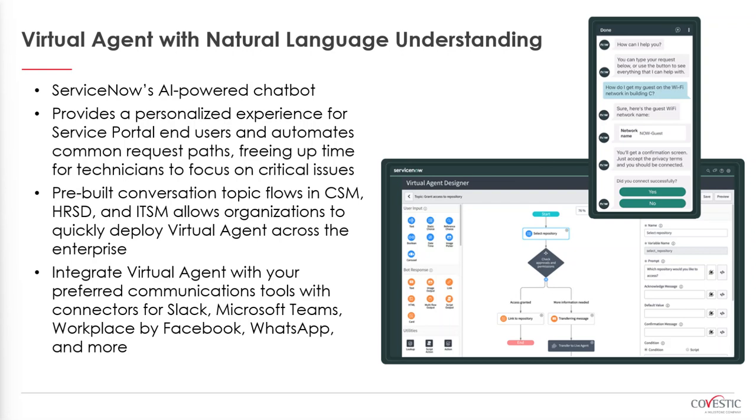Additionally, you can bring ServiceNow's Virtual Agent chatbot to where your users are, with integrations between ServiceNow and Slack, Microsoft Teams, Facebook's Workplace, WhatsApp, and many more. In order to leverage these integrations, you will need to have the ServiceNow Professional or Enterprise package, as these connectors exist only with Professional or higher.